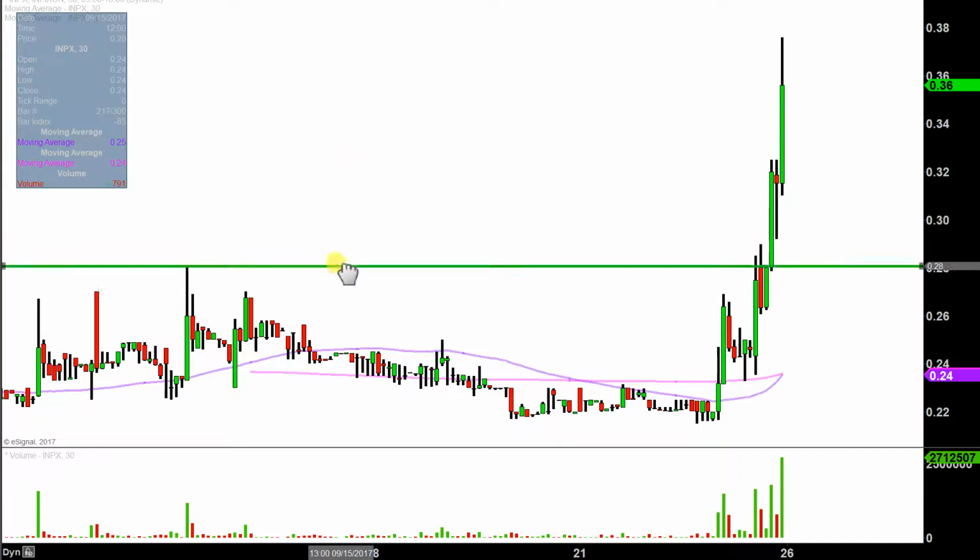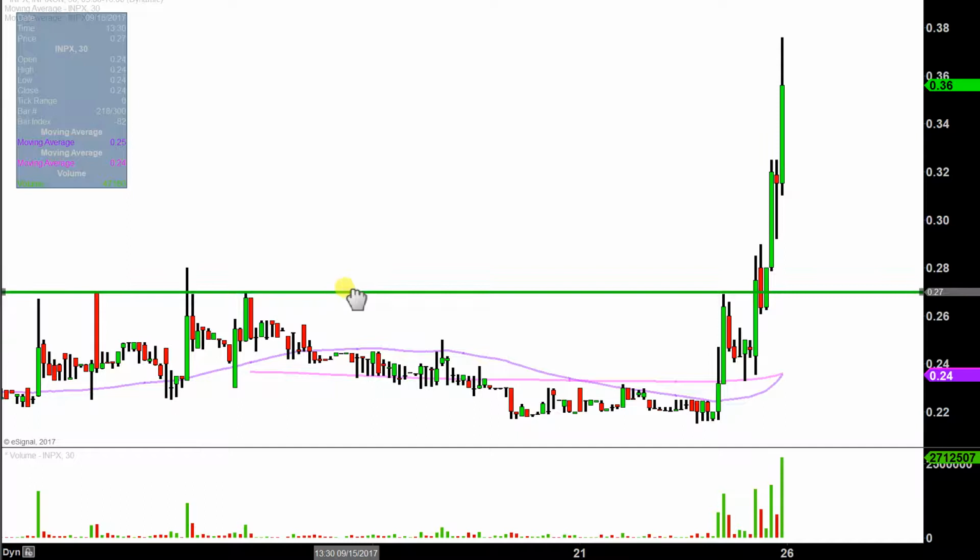And that area is right here at 27 cents. Why is 27 cents so important? Well, hopefully we can all agree on the logic that with price movements with genuine strength, with true power, the price is going to progress forward. The price is not going to go back to where it was.